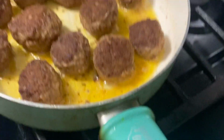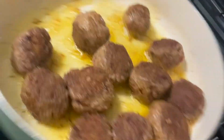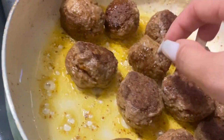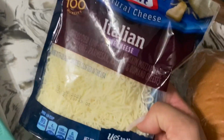So these have to be cooked on medium low. Let these cook a little bit, shush them up, until they start rolling around all crispy. And then I got this blend right here, and let's see.